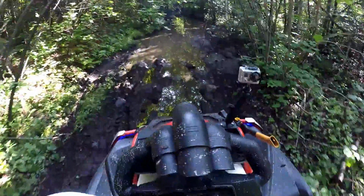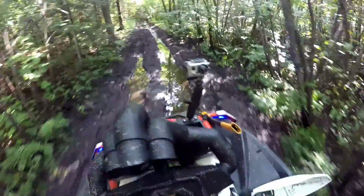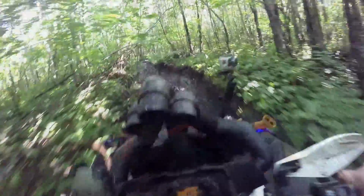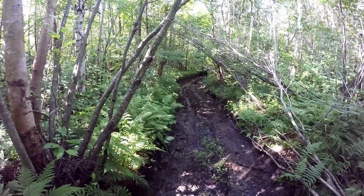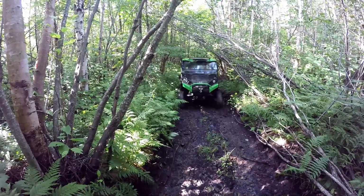Lots of big rocks. Skid plates might have been a good idea, but taking a chance, them's the chances you take. Here's the trenchy part. Yeah, it looks like it's widened out a little bit. See how Terry does here. Oh yeah, he's got lots of room.